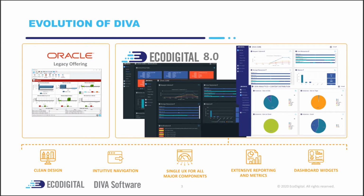Yeah, absolutely. As you noted, Diva, both in the past and still today, has always had a place in managing the archive and the distribution of content. Think of the layer where MAMs and other applications sit, handling ingest, cataloging, tagging, sometimes watermarking, and all the traditional MAM functions, and then from there going into the distribution, archiving and storage management layer.